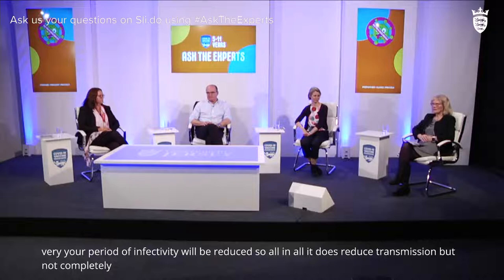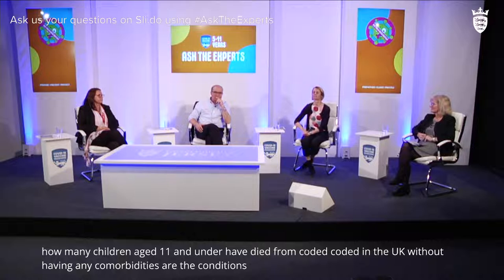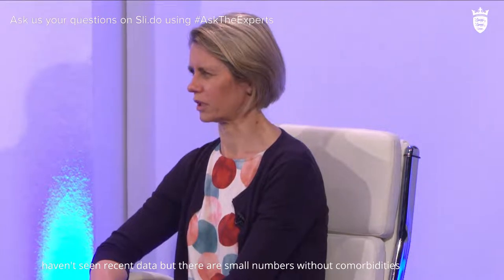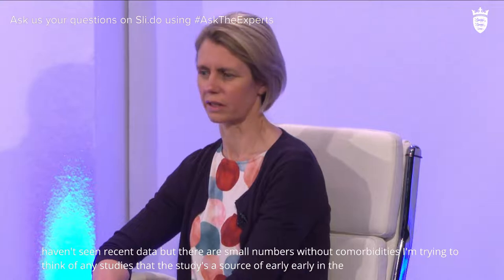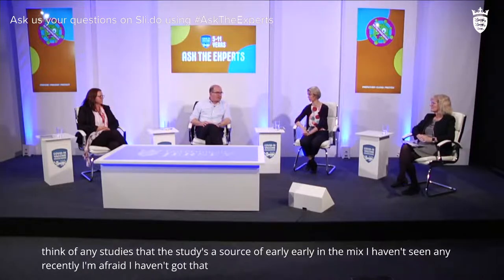Okay. Do we know how many children aged 11 and under have died from COVID in the UK without having any comorbidities, other conditions? Do we know that figure? I haven't seen recent data, but yeah, there are small numbers without comorbidities. I'm trying to think of any studies. The studies I saw were early in the pandemic, so I haven't seen any recently. I'm afraid I haven't got that data available.